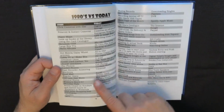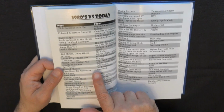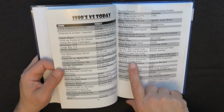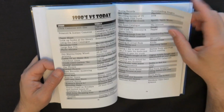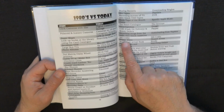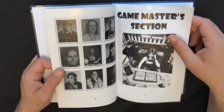Great pages on the 80s versus today. Payphones versus cell phones. Corded phones versus cordless phones. MTV, YouTube. Smoking area in the school for teachers and students versus a smoke-free campus. This is great. In the 80s, Bill Cosby. Today, Bill Cosby. More high school pictures of the designer's friends.